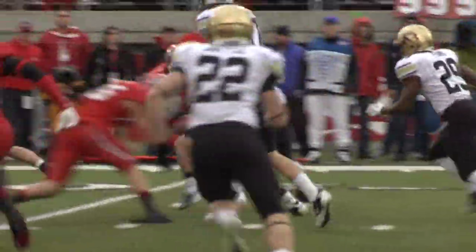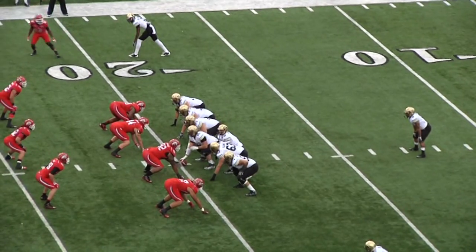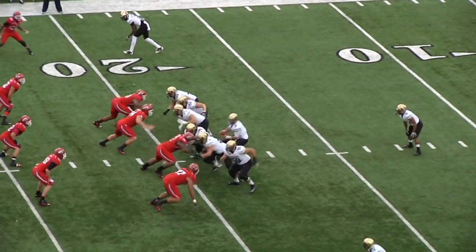A return from the goal line. Making the stop is Greg Bird for Utah. Ball on the right hash mark, moving left to right, tight end to the right. That's the boundary side of the formation.